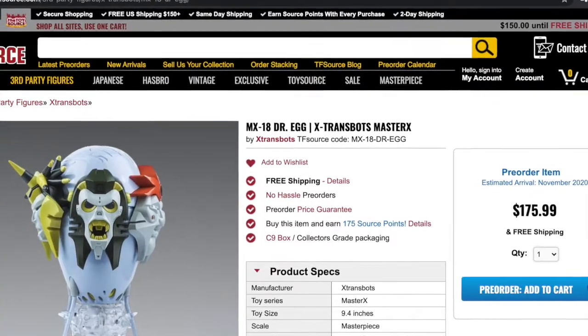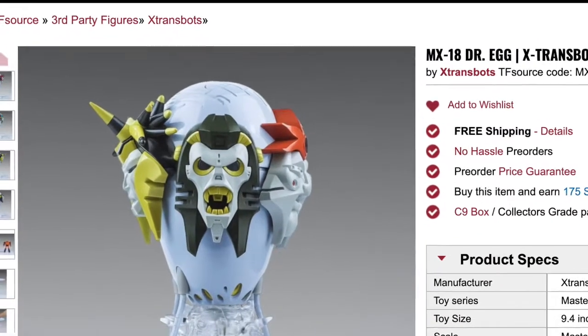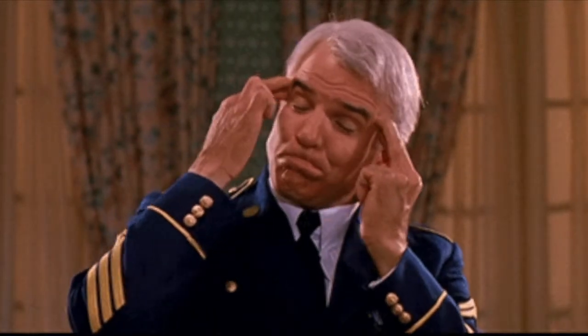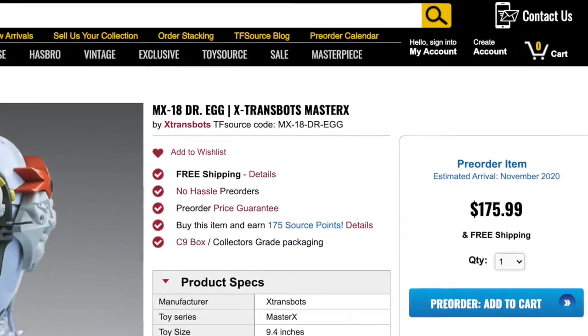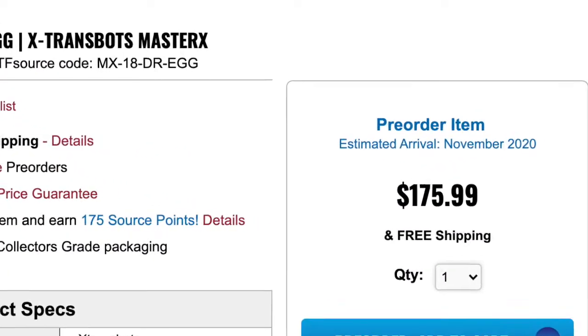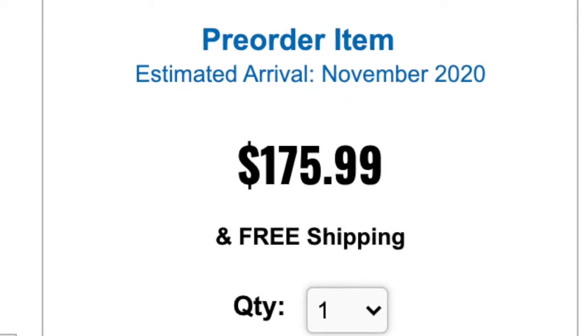Basically, it revolves around Dr. Egg. They released it yesterday, I think Monday the 10th of 2020, and it wasn't that they released it or released more info about it. It's the price that's associated with it, and the price is $170, $499, $175, whatever. Go check out what the retailers have, like TF Source, Chosen Prime, whoever.